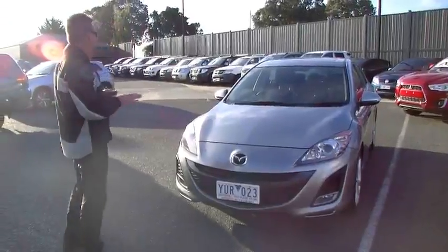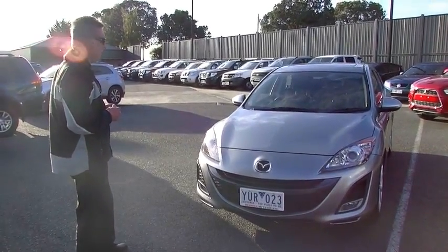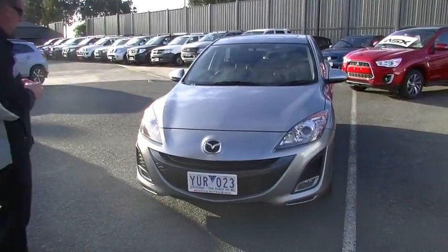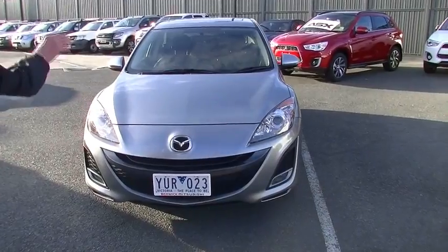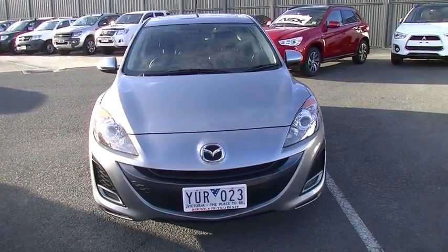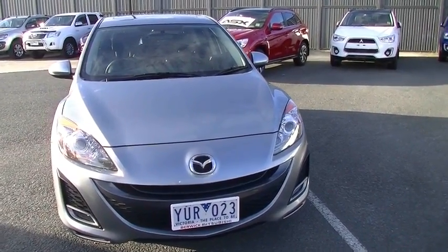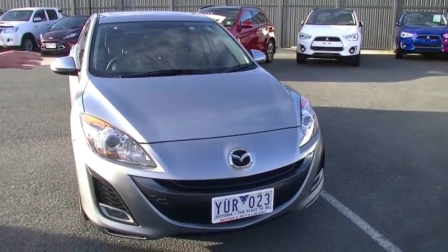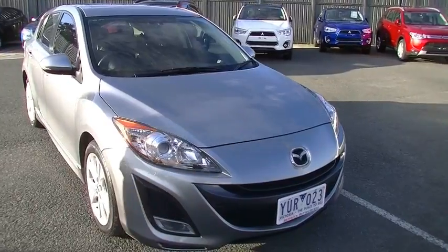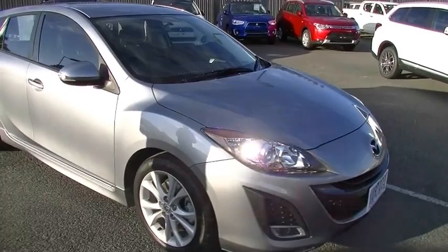I'm Mark and I'm going to take you for a walk around our 2011 Mazda 3 SP25 hatchback this afternoon. Starting at the front of the car, a few really important things to take note of. We do have HID headlights. Also notice we've got our driving lights right down in the bottom of our front bar. It does have the body kit on it, being the SP25 as well. A few minor little stone chips on the nose cone and on the bonnet of the car as well, consistent with its age.